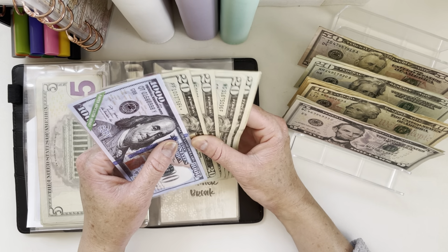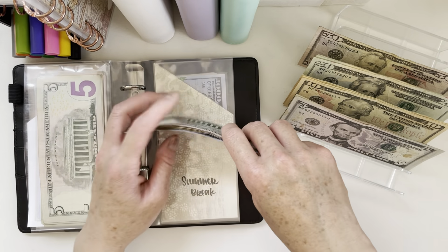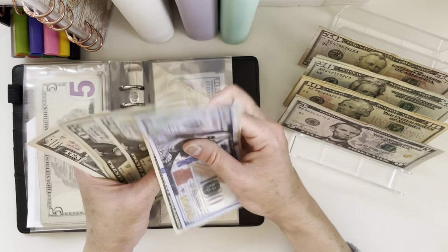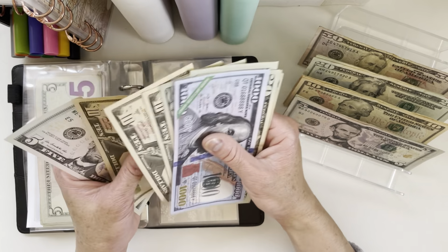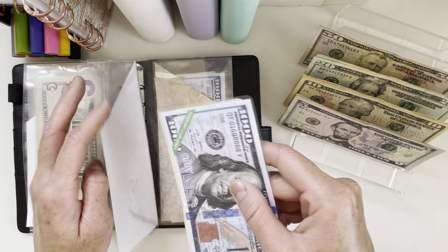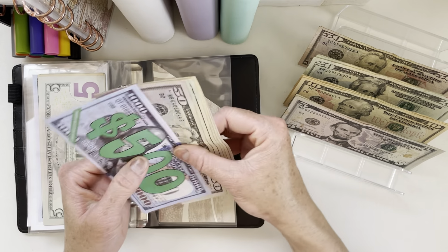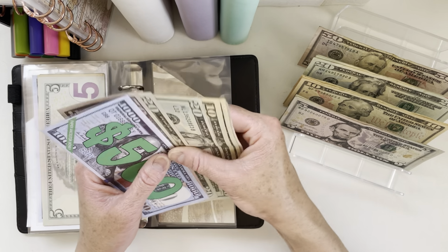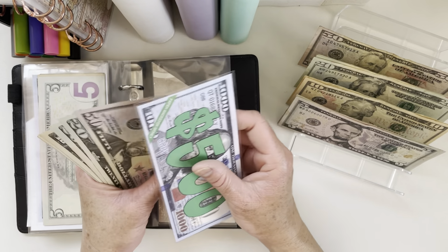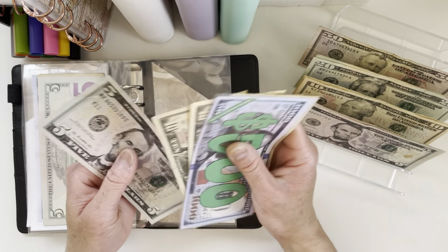Okay, summer break will get $15. So we have 1,000, 20, 40, 60, 80, 100, 20, 30, 40, 50, 55. So 1,155. Winter break we'll get 10. So we have 500, 50, 70, 90, 600, 10, 20, 30, 35.